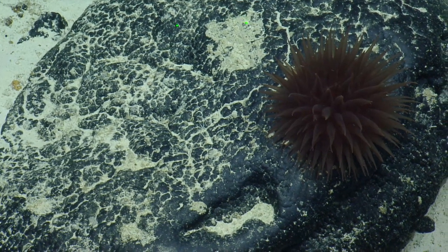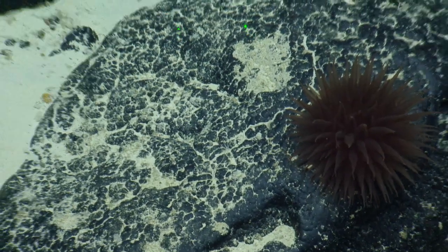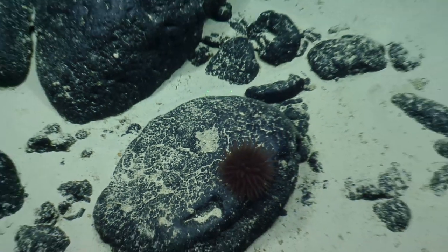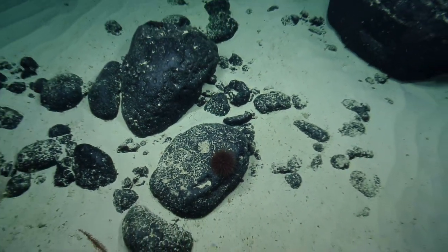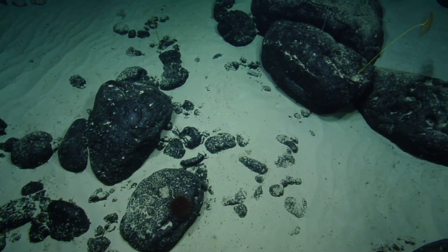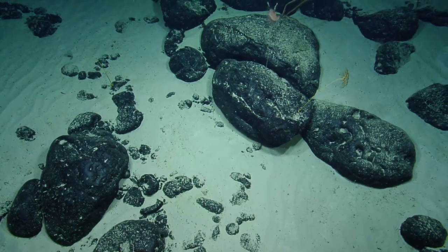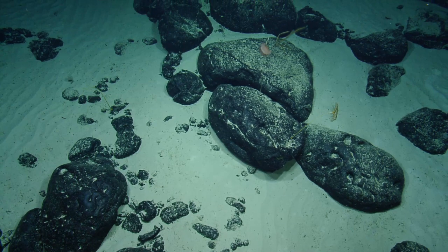So we're right about 1,286 meters here. The water temperature has been holding pretty steady between 3.6 and 3.7 degrees Celsius. Let me mosey up just a little more and stretch that tether out.